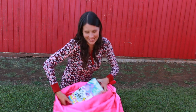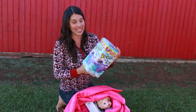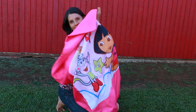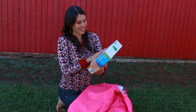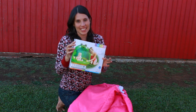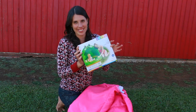Oh, cool. Don't break the ice. This is one of my favorite games to play with my kids. That's awesome. And then let me pull out something else. Whoa! This is a cool little baby pool, perfect for Eli, and it is a frog. Oh, that is so cute.